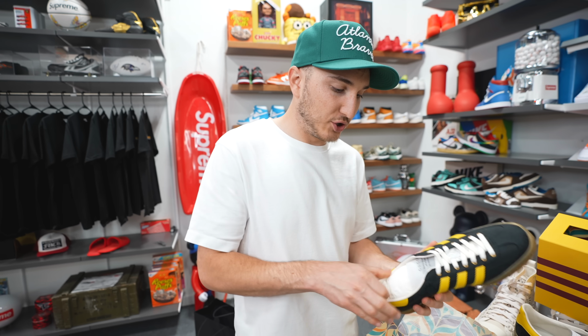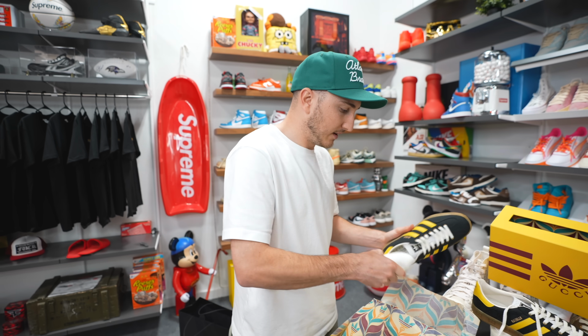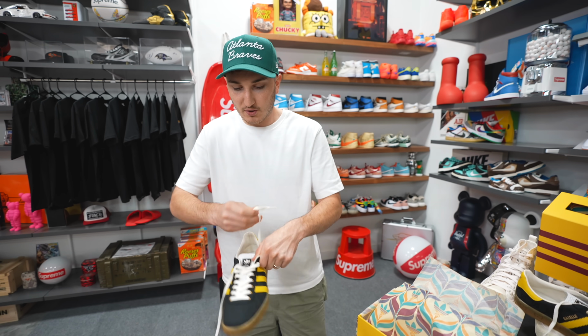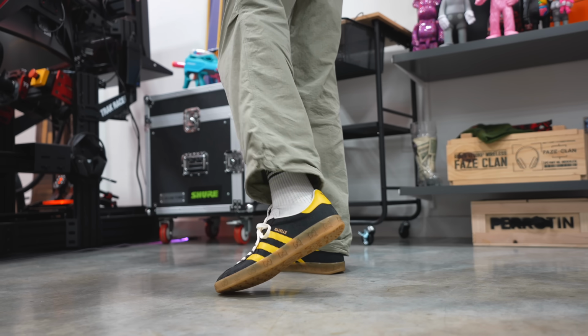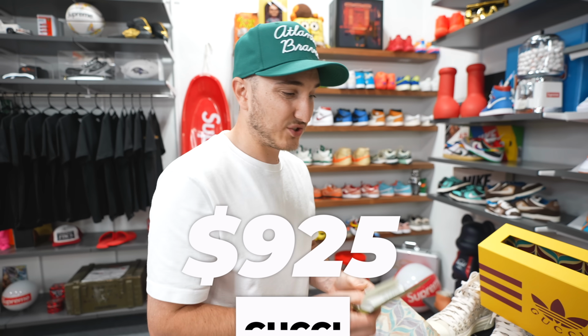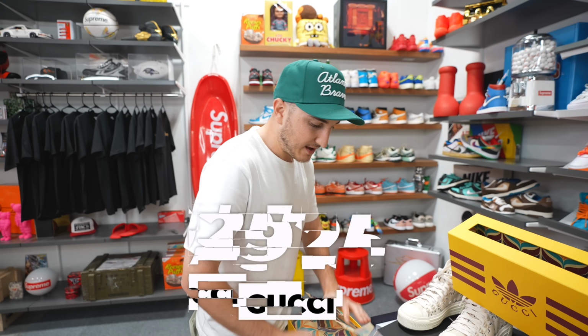It's the one designer shoe I've actually been looking for the past couple months. So let's put these on. These I think look great with baggy pants, even though the shoe almost covers the entire thing. And these overall are $850 before tax, so $925. Literally about the exact same as the mirrors.